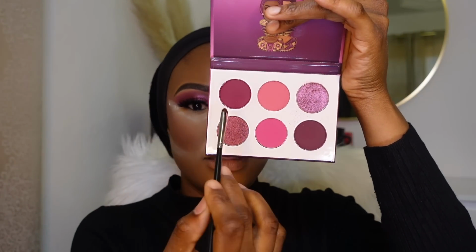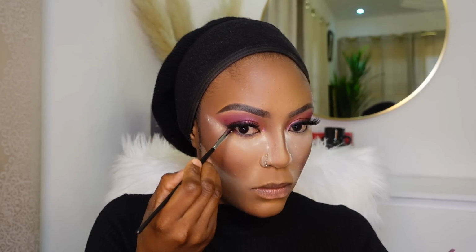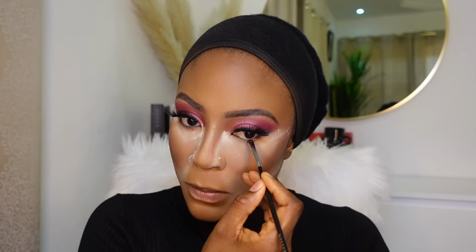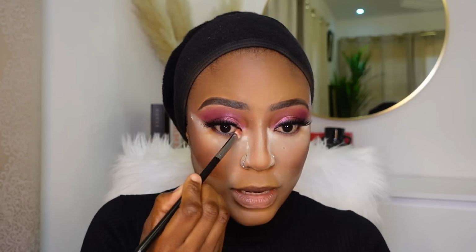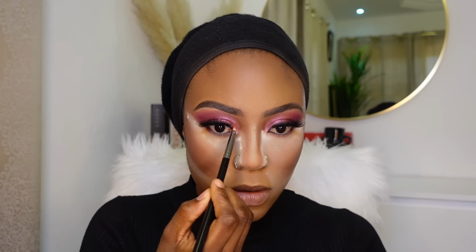And then I'm gonna go back into my eyeshadow palette. I'm gonna go into probably this shade to smoke out the lower lash line. Now I'm gonna go back in with my shimmer shade and I'm just going to put that on my lower lash line in my inner corner.